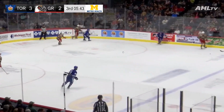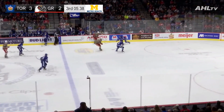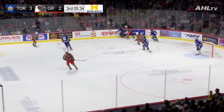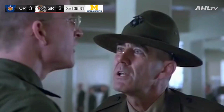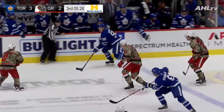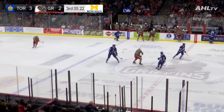Pass across behind the intended target, and the Griffins busting right back with Zadina on left wing. Zadina tried to flip it out in front. That's blocked by Kivihalme, though. Now Zadina goes in after it, far side. Rolled it down the boards, broken up. And Toronto up with it. Far side, it's Korshkov. Lost it.